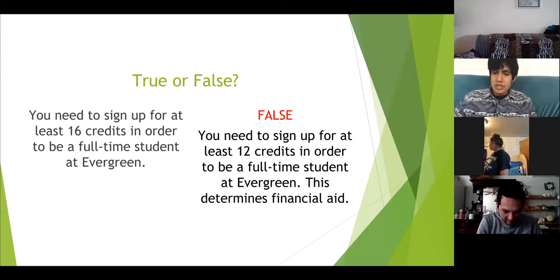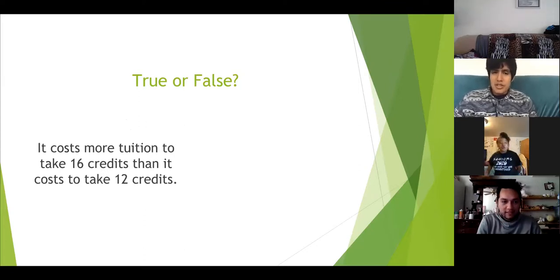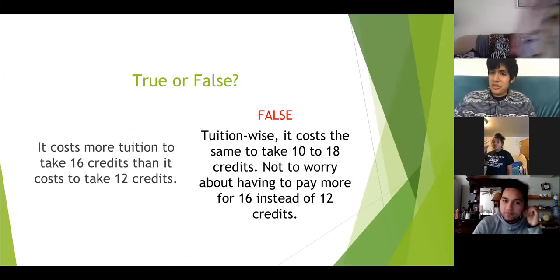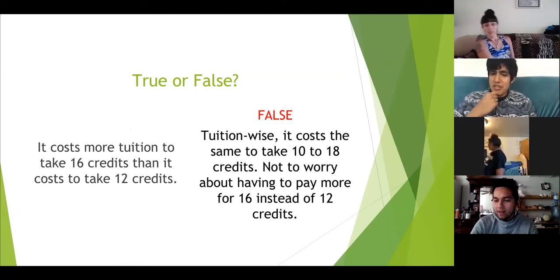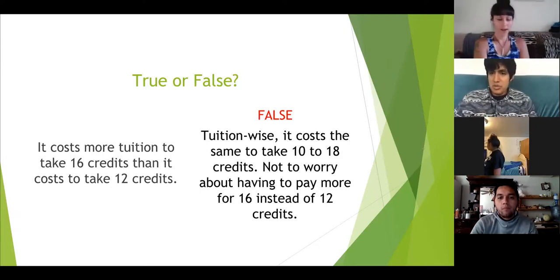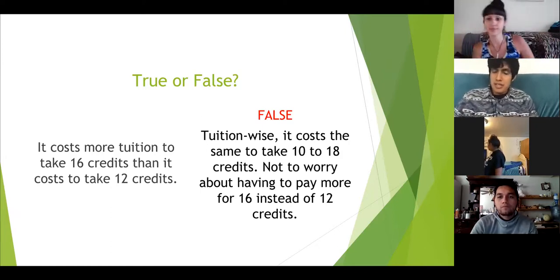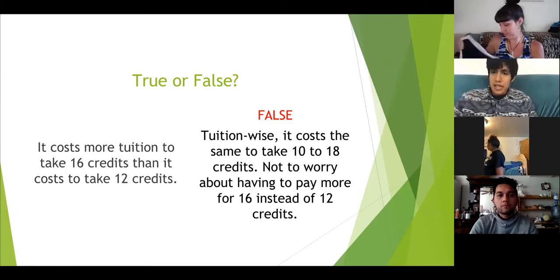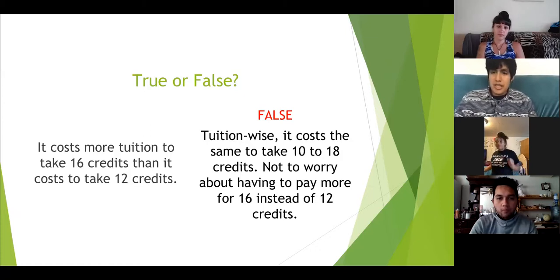And one last question. It costs more tuition to take 16 credits than it costs to take 12. True or false? False? Yes, you're totally right. Tuition-wise, it costs the same to take 10 or 18 credits. So it will not cost you more to take 16 as opposed to 12. However, if you get financial aid and that's all covered, of course you don't have to worry about that. I just want to say that for your peace of mind as well. You don't have to feel like you're charging people more if you're taking 16 as opposed to 12. It will cost the exact same tuition-wise.